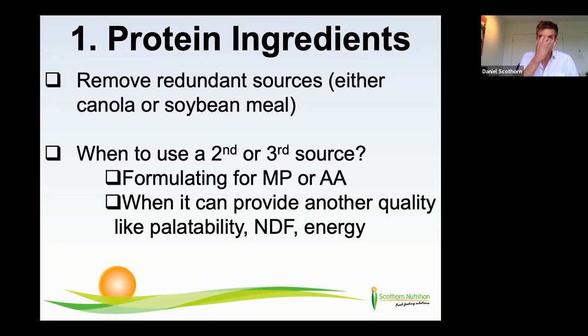Many of us are used to ration formulating with models like the CNCPS or other versions that are available in Europe. And myself, I use AMTS, so I'm well aware of the benefits of formulating for metabolizable protein and some of the individual amino acids like methionine and lysine, okay? But that said, we have to recognize that in a year like this, when everything costs a lot of money, there's two ways to look at this challenge that we have.